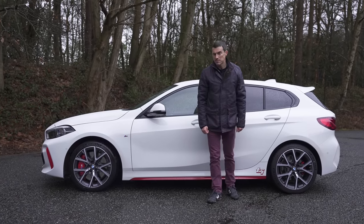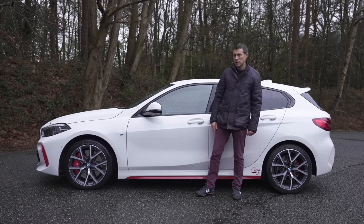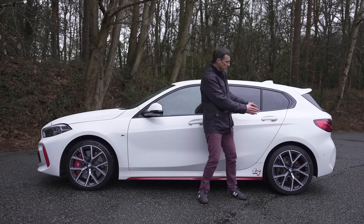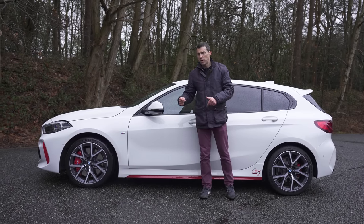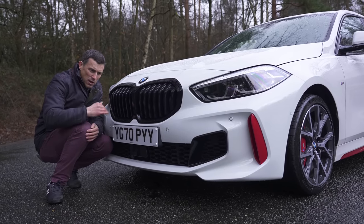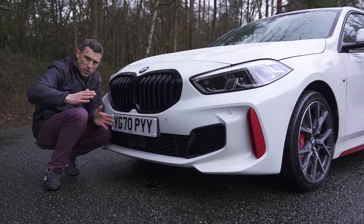Speaking of suspension, it's not only stiffer than the standard cars, it rides 10 millimeters lower to the ground. There's also some extra chassis bracing, such as in the engine bay, and BMW has tweaked the rear suspension geometry to account for the fact that this car is front wheel drive compared to the 135i, which is four wheel drive. This car gets a limited slip differential across the front axle, and that will send power to the wheel with the most grip to help slingshot you out of turns.